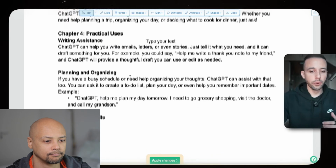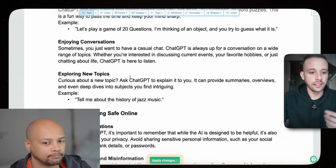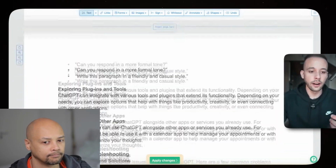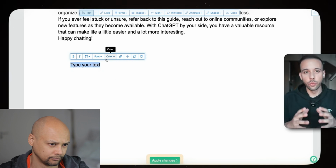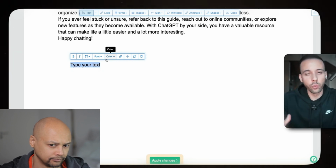So you can read your ebook and see if there are any inconsistencies in the text of the book. If there aren't any, just scroll down to the bottom of the page and click here to add a text, and you want to add a disclaimer saying that this ebook was written by AI.